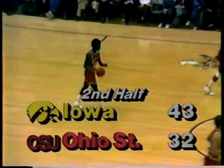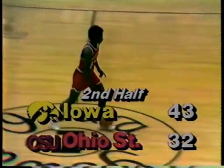Campbell can't hit either of them. Big break for the Hawkeyes. Here comes Carfino in a hurry. Arnold slows it up. Gannon wide open, and yes. Mark Gannon now into double figures with 10 points, and all 4 of the Hawkeye points here in the second half.